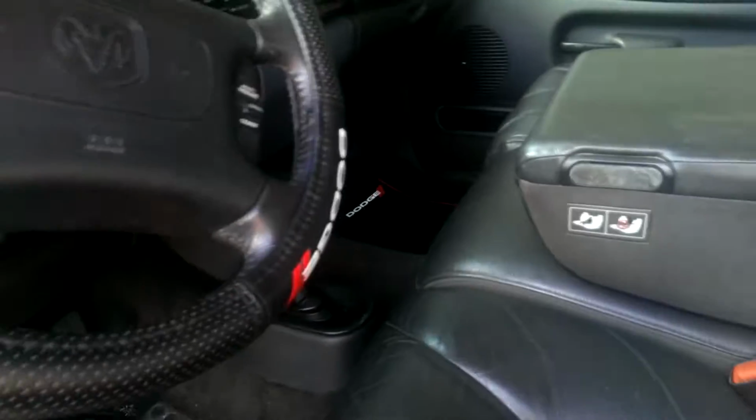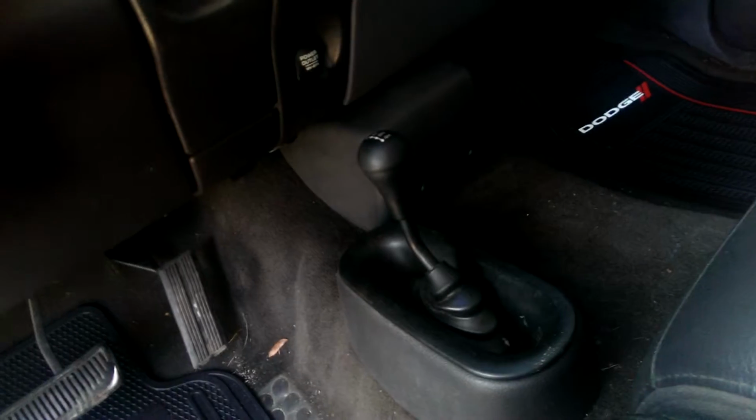The 4x4 works on it, so that's a relief. Nothing's really missing. It's in really good shape. The speakers are kind of going, but that's neither here nor there. I was going to get new ones anyway. All the doors work. The locks work. There's a nice wasp nest. Get rid of that.